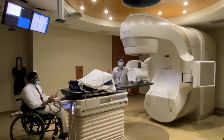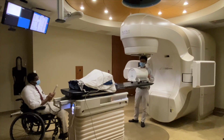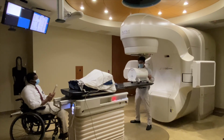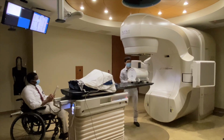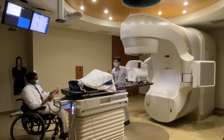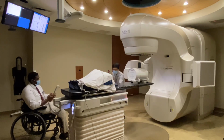So today we have Kingsley, one of our residents, and Kangaroo, one of our PhD students, setting up for a patient-specific QA using the ArcCheck. As I said, this machine is used as kind of a general-purpose radiation therapy room. It has most of the same features as the other vault, the Edge, and both of them get utilized by our learners. So this is going to be the end of our tour of the radiation therapy department.